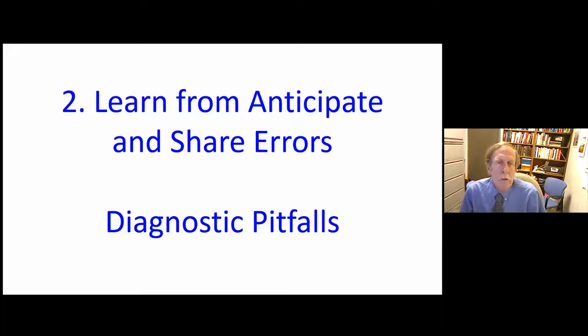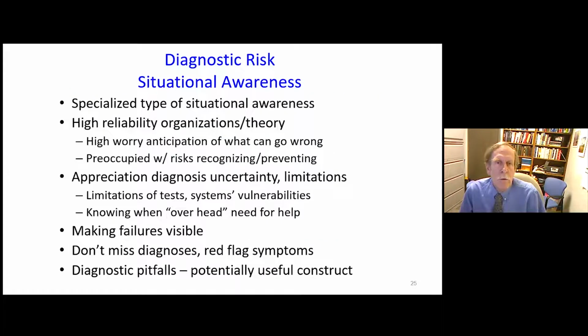Number two is learning from and sharing errors. We have this concept called diagnostic pitfalls. I'll show you some of our data. So diagnostic risk, situational awareness, or thinking about what went wrong. There are these studies of what we call high reliability organizations, nuclear submarines and the ships in the Navy, where people have very high potential risk, but low frequency of harm because people are worrying about what can go wrong. People are preoccupied by risk, thinking about what could happen.